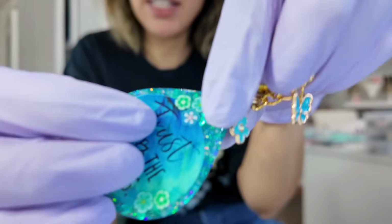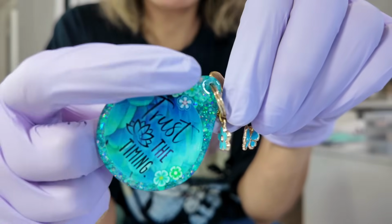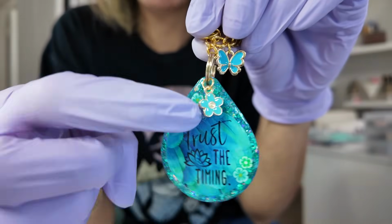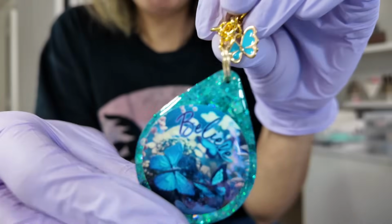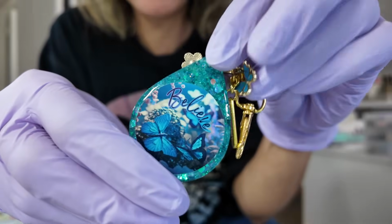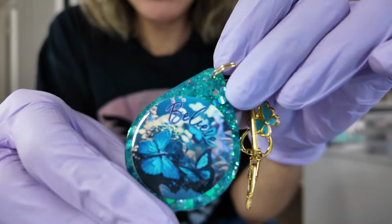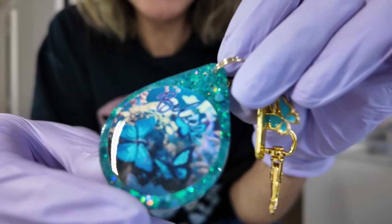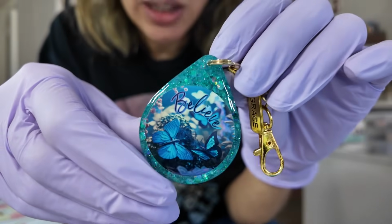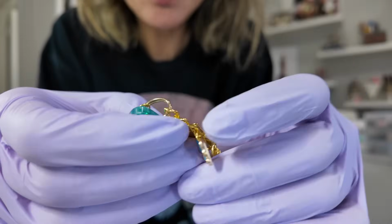And if you can tell, there's some clay slices on there as well. Right there and right there. And then we put a tiny little charm on the front, on the teardrop shape. And then the back says Believe, but I didn't want it to be like, oh, in your face, you know, like sort of corny. I wanted it to be personal and sentimental and pretty and beautiful. So we have some butterflies and the word believe. You see it's like sort of blended into the artwork.